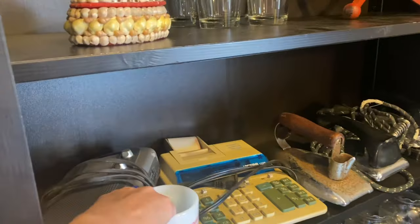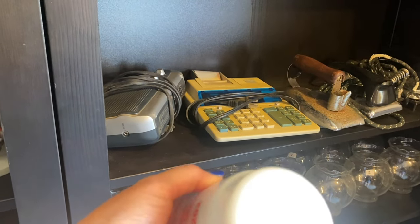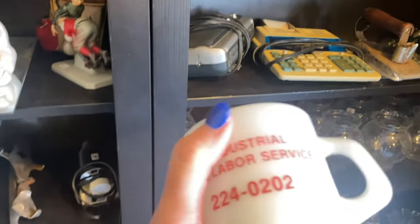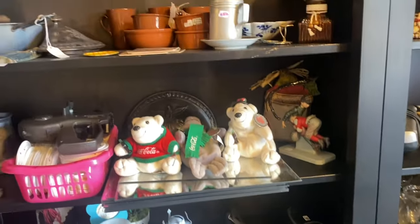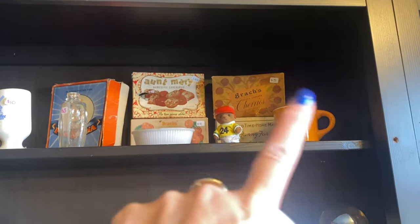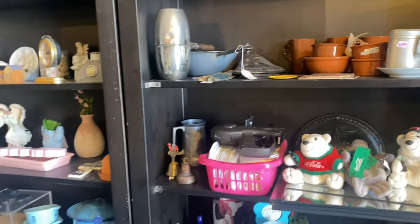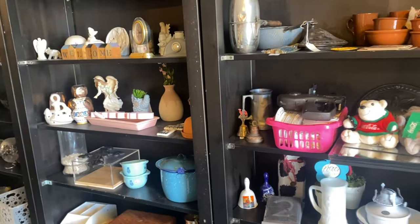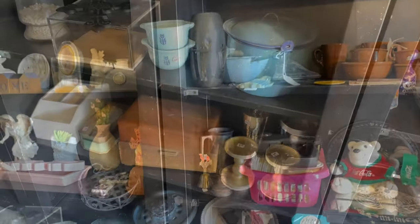Okay, here is one of the milk glass ones. I don't know if this is the one that Katie wants or not, but yeah, we will check it out. There are the cherry boxes, and I think Miss Jerry wanted the cherry boxes, but we'll have to see. Looks like a whole bunch of stuff has been moved around and a bunch of stuff has been sold, so we'll see what we can find, y'all.